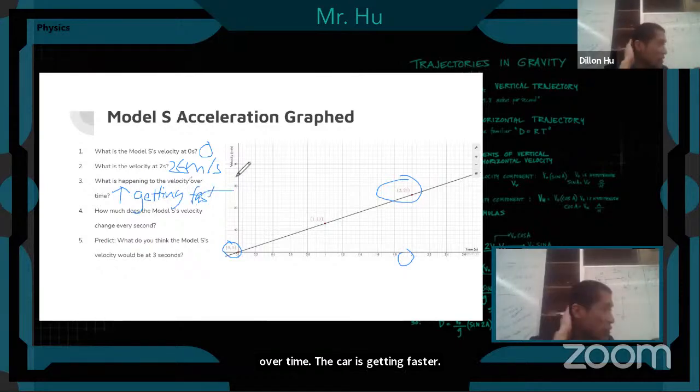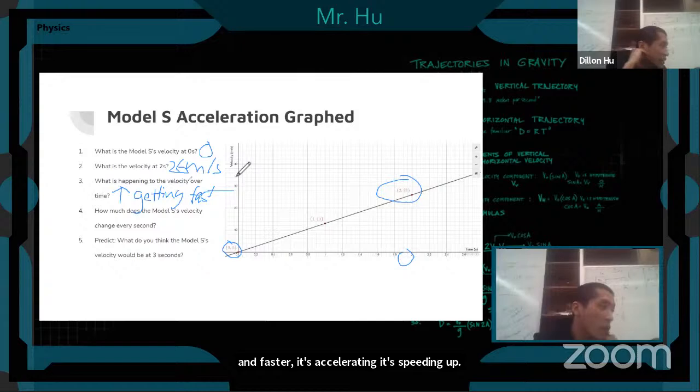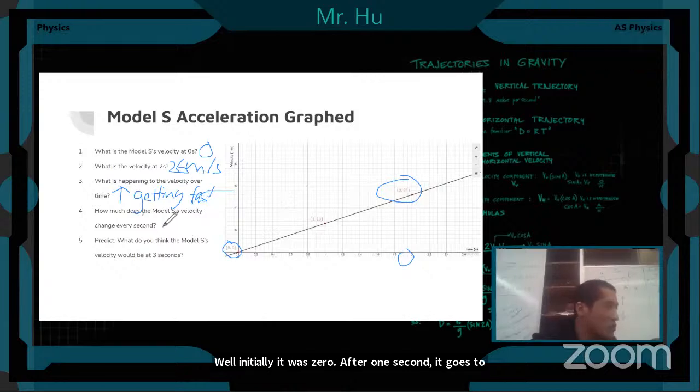It's getting faster, it's accelerating, it's speeding up. How much is the Model S's velocity changing by every second? Well, initially it was 0. After 1 second, it goes to 13. After 2 seconds, it goes to 26. So every second, it's changing by 13 meters per second.